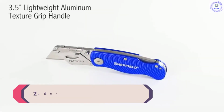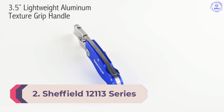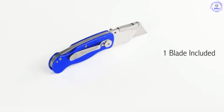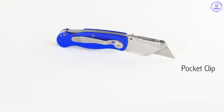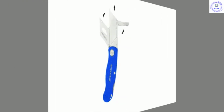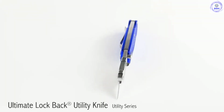Number 2. Sheffield 12113 Series Utility Knife. Built in a one-hand operation design, the Sheffield 12113 Series Utility Knife offers convenience for cutting through basic obstacles such as paper, ropes, cardboard, and thin plastic. The pocket knife comes with 2 highly durable blades, whilst its patented quick and easy blade replacement mechanism allows for effortless blade change so you can use it to its full capacity.